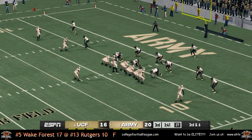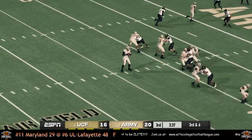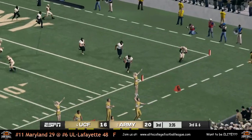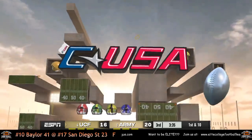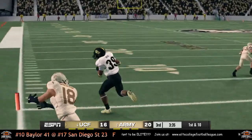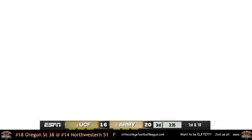Three down. Mike 55. Looks to the end zone. Interception. So the turnover will once again give the ball back to this offense. That's two interceptions today by this defense. Their coach has to be happy that they're forcing turnovers.